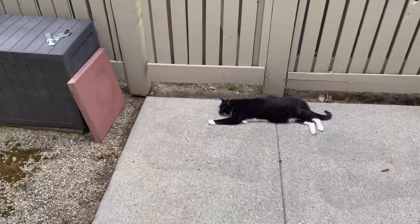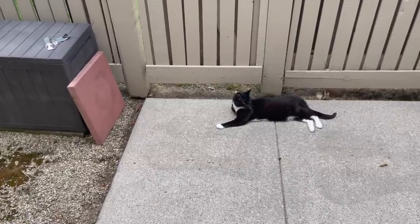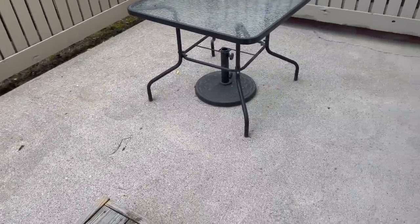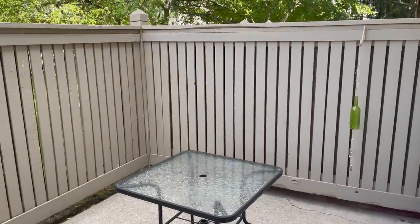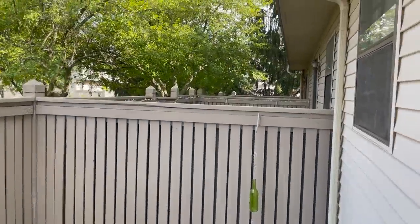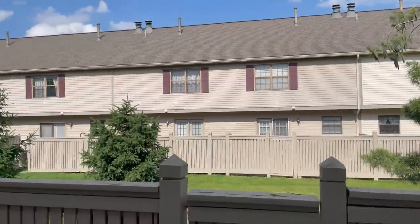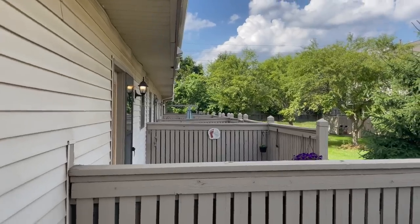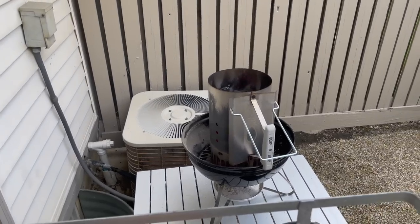There's Mr. Man. Wellington. Hi, buddy. Hi. What are you doing? I just had my patio power washed. And there's my table. The fence was painted last year. I need to bring my umbrella and chairs out. And this is all my neighbors. And this is the community area, my condos. And more neighbors. Yep. All right, let's get this grilling going.